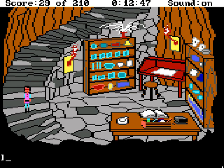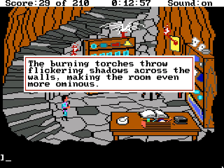Now this is interesting. You can actually also fall from lower down, which does not kill you. But it does turn you into the girl from The Exorcist. The burning torches throw flickering shadows across the walls, making the room even more ominous.